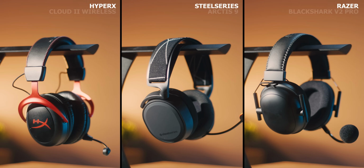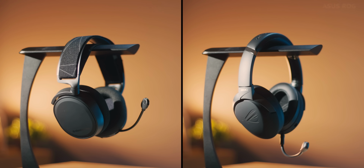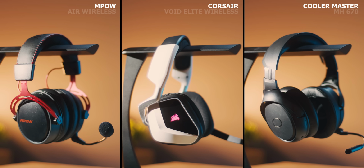And so if I was to generalize them in tiers, in the first tier, I would rate the Cloud 2 Wireless and the V2 Pro and the Arctis 9. The mid-range would include the Arctis 7, the Strix Go if you tinker with the EQ, and the lower tier would contain that Empower Air, the Void Elite, and the MH670.